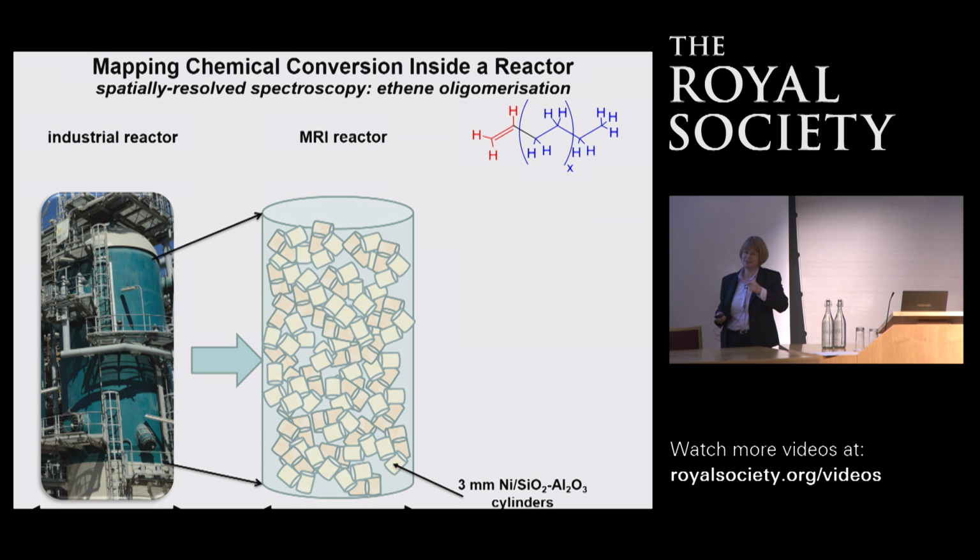Okay, so here's our schematic. Now we have to thank Dr. Mantle for this animation. This is a good one. It's to show you the principle of spatially resolved spectroscopy inside this reactor.